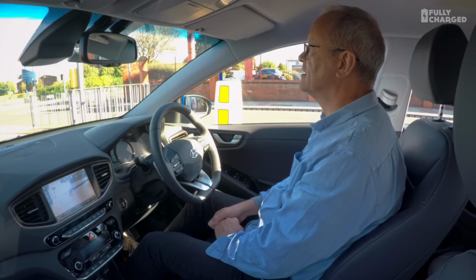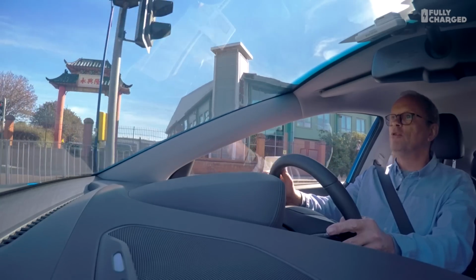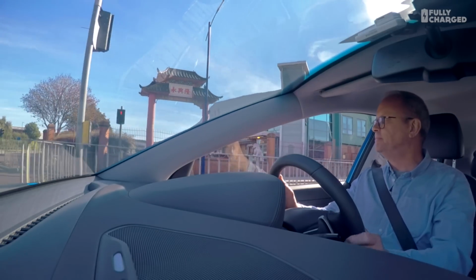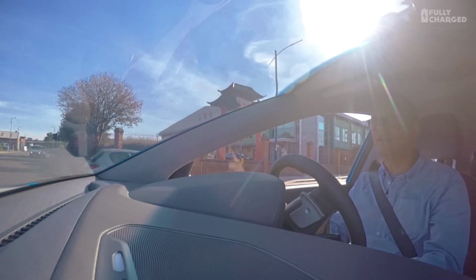All the other drivers that are using these cars today are professional, proper, really stat-hungry motor journalists, so you'll probably be able to read some of their reviews in future, which will be really good, really professional. And you can add that to the slightly more casual approach that I produce.